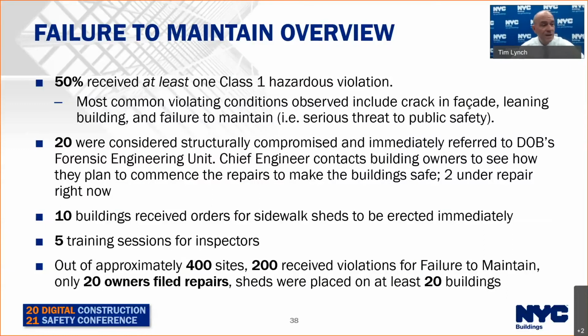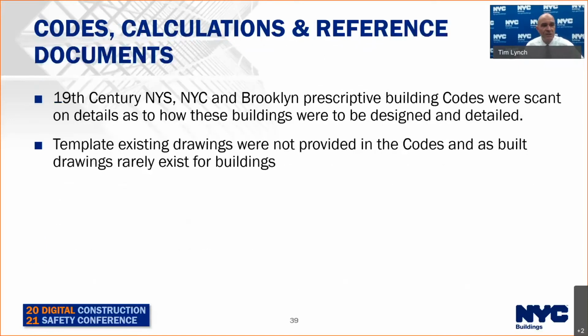Okay, so then we had 5 training sessions for engineers and inspectors. That was good. We trained our own guys. We went back yesterday and last week to see how many repair packages are in. 20. After we told landlords to fix their buildings, only 20 of them filed anything. Okay, so what have we got?